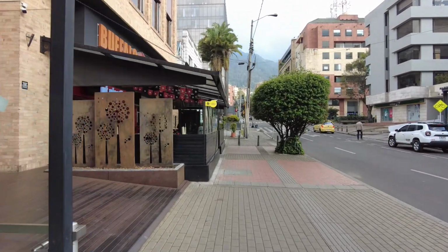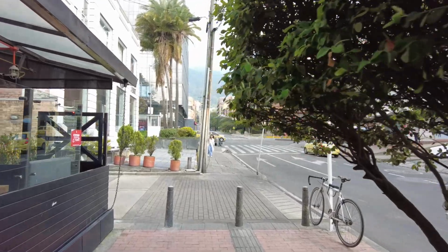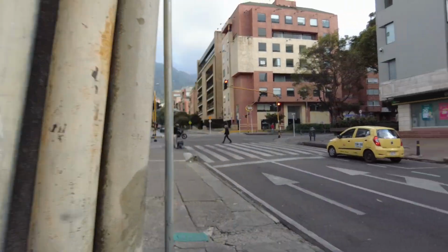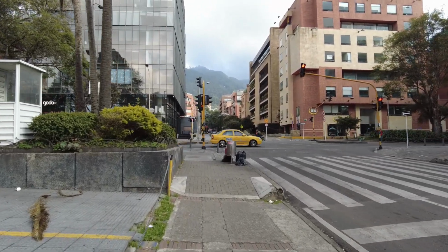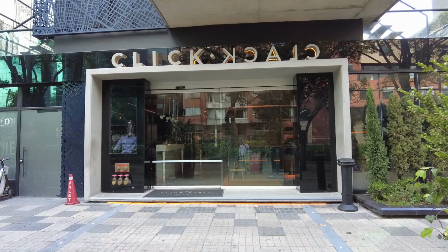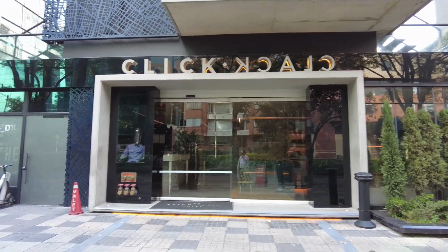One of the other things about this neighborhood, this is a place that you would decide to stay, is there are a lot of pretty high-end hotels in this neighborhood. We're walking actually east now, away from Parque 93. And yeah, this is definitely a neighborhood where you'd be able to find the 4 and 5 star hotels. Let's see if we can. I think there's one right around here we could find. Take a look. There's this one right here, the Hotel Click Clack, which is a pretty cool building. This is a 4-star hotel, but a smaller kind of boutique brand hotel.